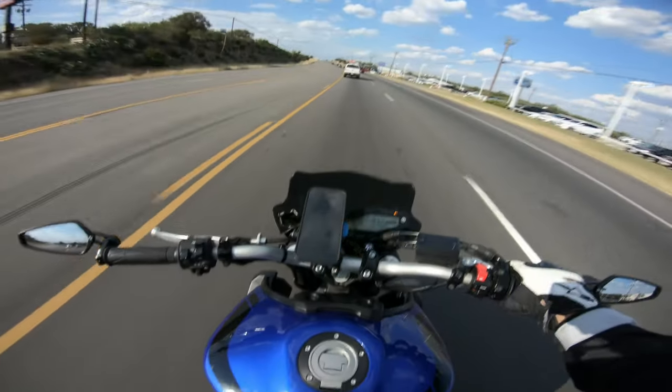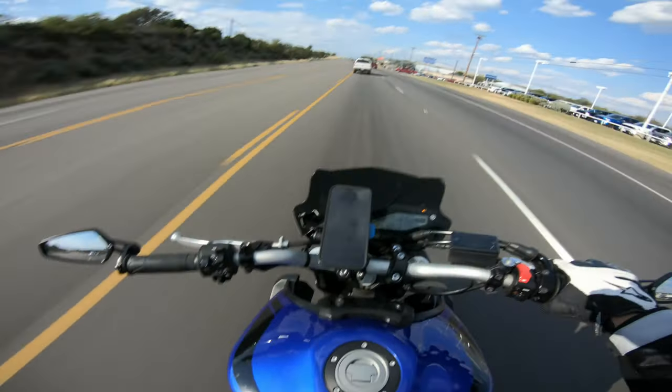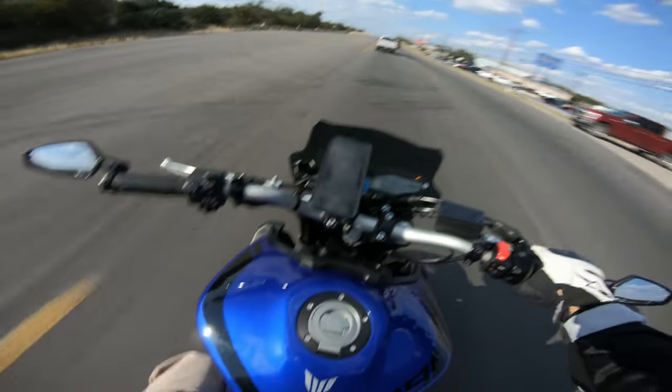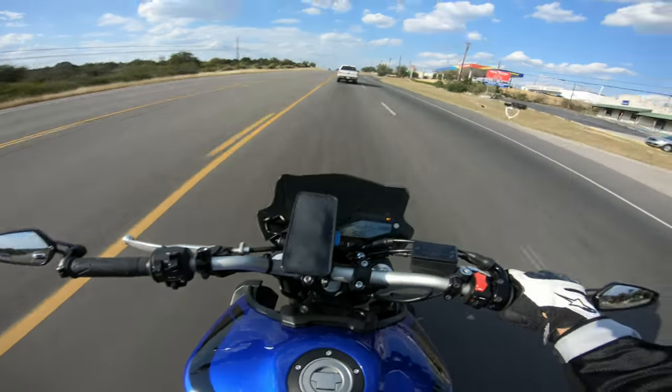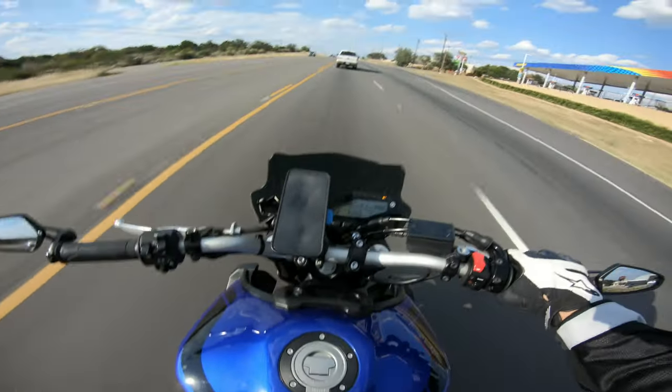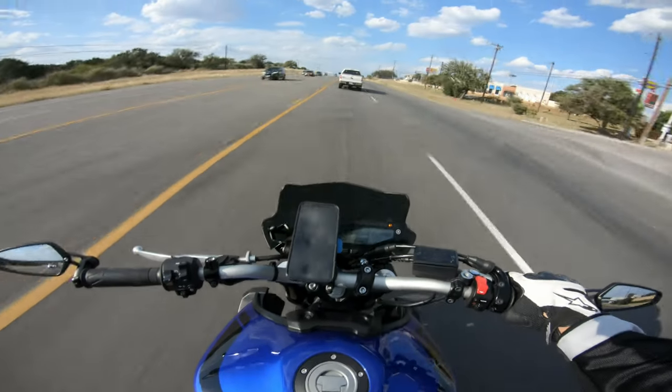Add different mirrors. You don't have to. That one's personal preference. I don't like the other ones. They look too weird. That's really all you need to do to this bike. You can do other stuff, but you don't need to.